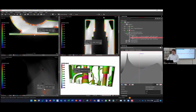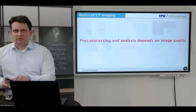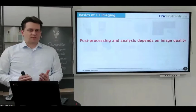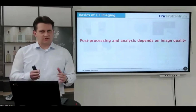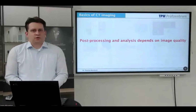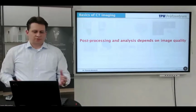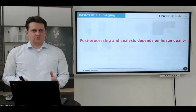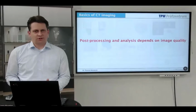Okay, and with this, I will go back to the actual PowerPoint presentation, because a very important point about working with CT data and applying analysis to the data is that this all depends on image quality. It doesn't make sense to apply a shape inspection to a CT scan where you can barely see the shape of the part because the image quality is so poor.